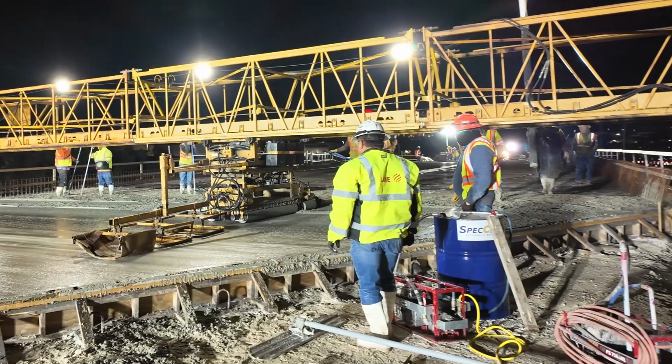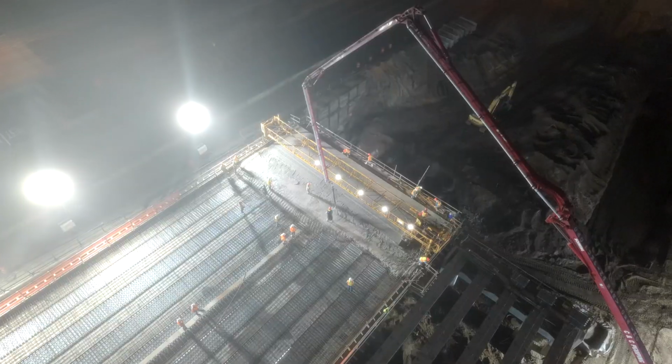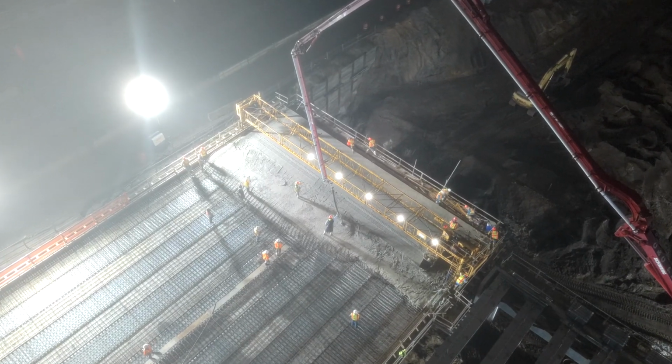While all of that is going on, inspectors continually check the depth of the concrete and confirm that it is adequately covering the rebar.